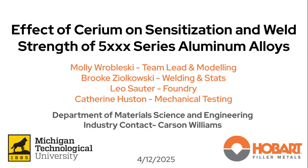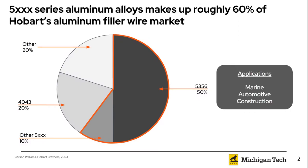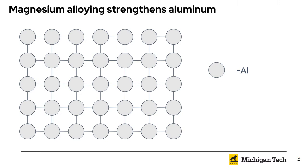My teammates are Brooke Sokowski, Leo Sauter, and Catherine Houston, and our project studies the effect of cerium on sensitization and weld strength of 5000 series aluminum alloys. So 5000 series aluminum alloys make up roughly 60% of Hobart's aluminum filler wire market. These alloys are high strength, so they are typically used in structural applications like marine, automotive, and construction.